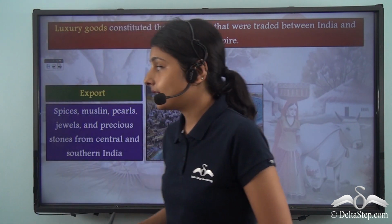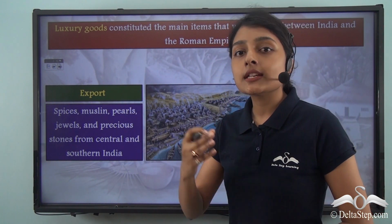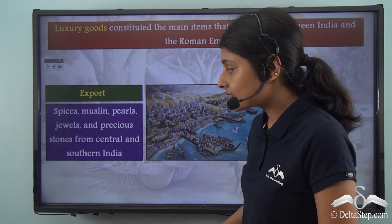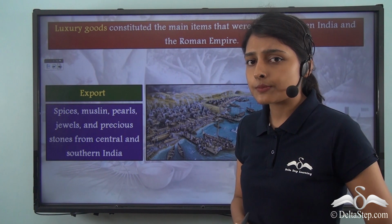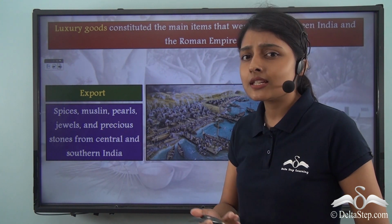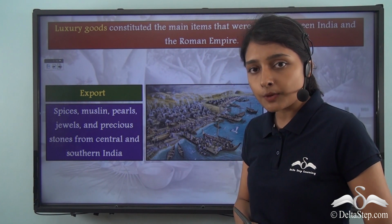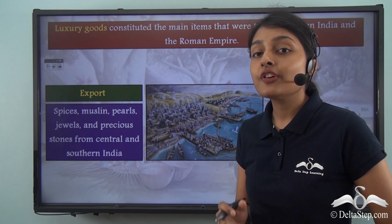Firstly, we begin by discussing the items that were exported from the Indian subcontinent. That is to say, these items were sent to the Roman Empire from the Indian subcontinent. And these items would include spices, muslin, pearls, jewels, and precious stones from central and southern India. You can understand all of these were luxury items because spices have always been very exquisite in the Indian subcontinent. Along with that, muslin is a very fine kind of silk. Pearls, jewels, and precious stones are all luxury items, and these were sent from the Indian subcontinent to the Roman Empire, and these trade activities happened through the coastal town of Arikamedu.